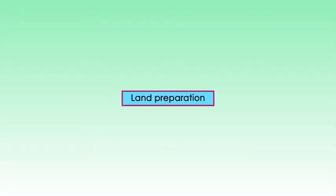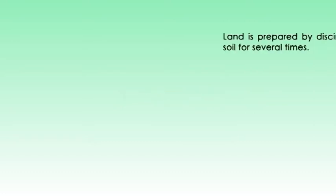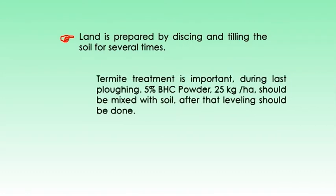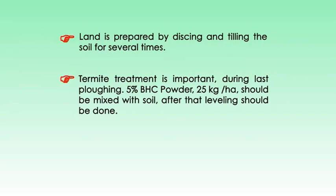Now let's come to the cultural practices recommended for Citronella cultivation. Now let's see about land preparation. Land is prepared by disking and tilling the soil several times. Termite treatment is important during the last plowing. 5% BHC powder, 25 kg per hectare, is mixed with the soil. After that, leveling should be done.